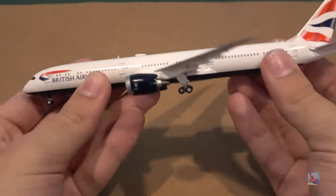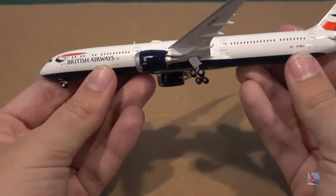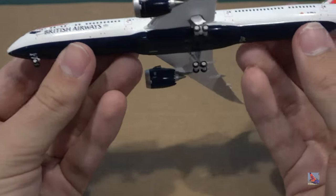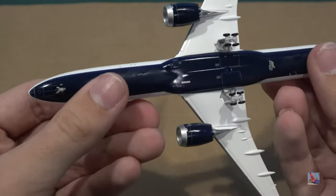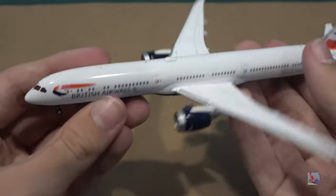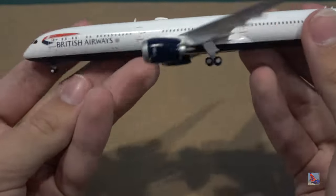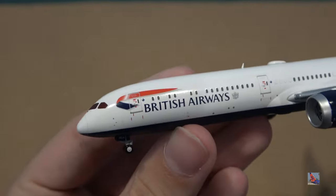Good job, Gemini. And here is the British Airways 787-10 by Gemini Jets. I have to say, this mold's actually pretty nice, especially since it's not a cradle mold like the 787-8 and 9 are. This Dash 10 is a bit of a newer mold, so it has the slot-in wings instead. So overall, this mold is really nice, I can already tell.